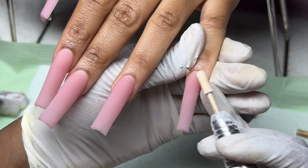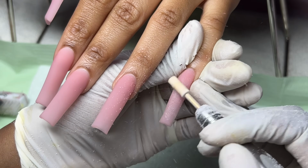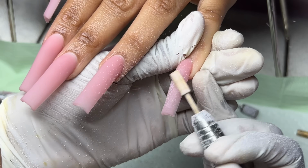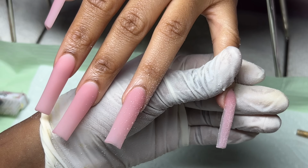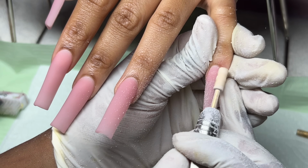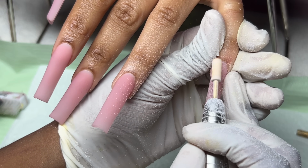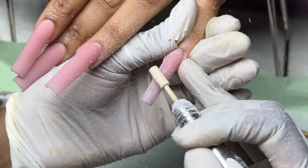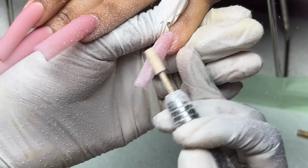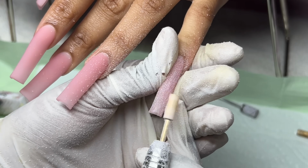Now for sealing the cuticles and debulking the nails, I am using this golden barrel bit that I got from Amazon. This is my favorite bit right now for debulking and sealing the cuticle area. There's really no pattern I go through. Sometimes I might reshape the nails first and then start to debulk, or sometimes I'll debulk and then start to reshape. But it's really whatever you're most comfortable with.